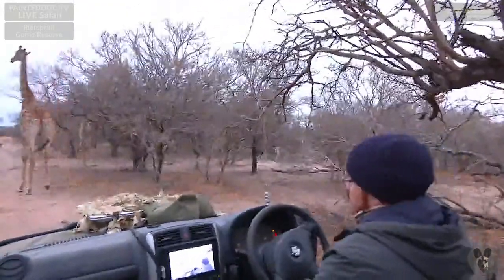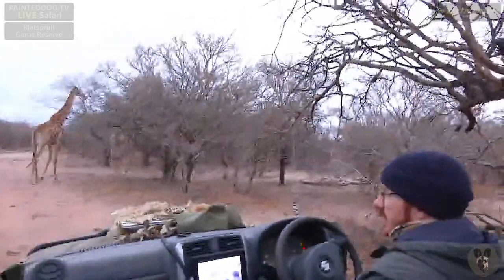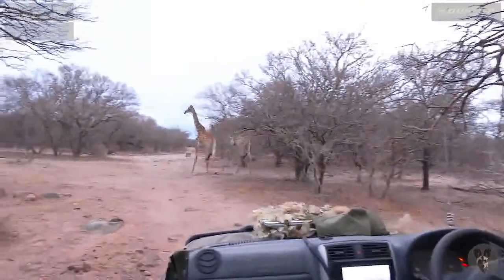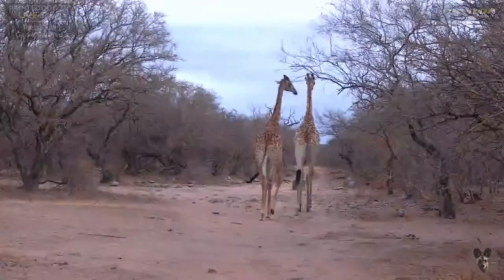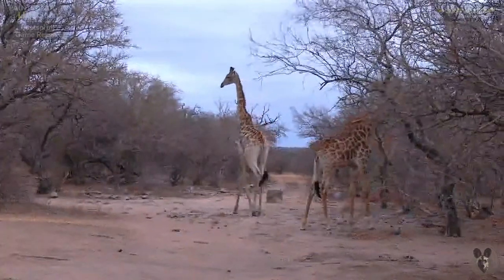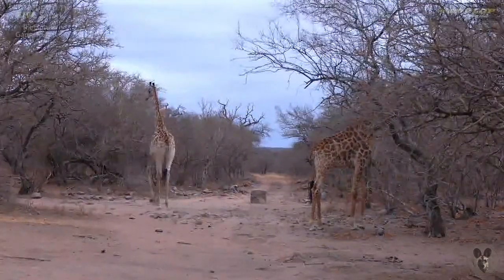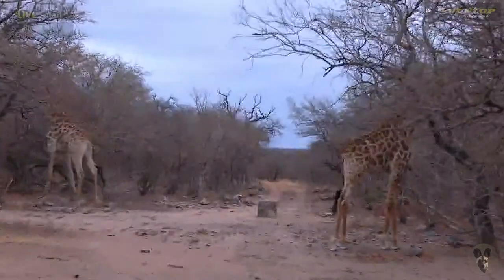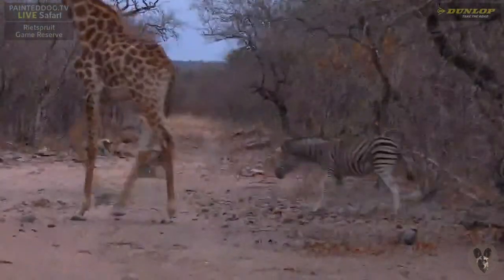So we're quite far away. We don't want to get too close or push the giraffe around, but it'd be really nice to see the elephants. And now as we decided it's time for us to carry on, you can see the giraffe have decided to go in the same direction we want to go. Oh, zebra coming out, you'll see them running. That's nice.